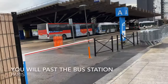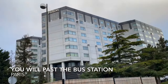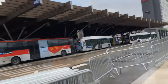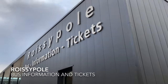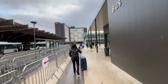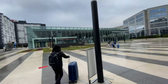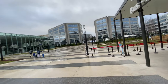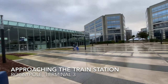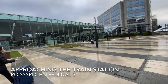Follow along. Now we're walking right by the bus station. There is the hotel, Hilton. It's bus station A, and you also walk by the bus information and ticket booth. We keep walking straight this way. Let's go! So the walk is straightforward, right? Hotels on the left, some commercial buildings on the right, I think. This is Terminal 3, I think. We are headed to Terminal 2 today.